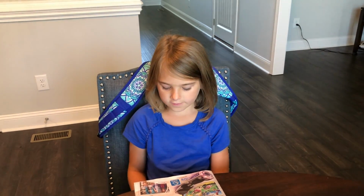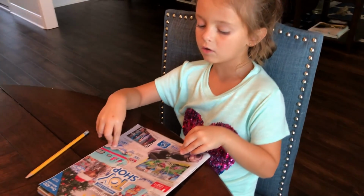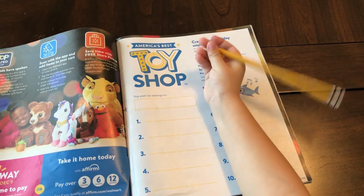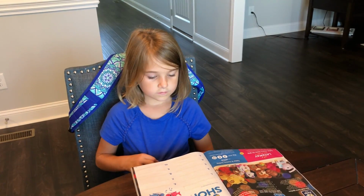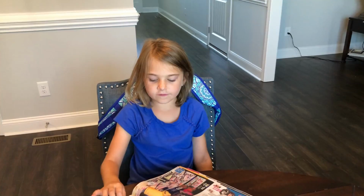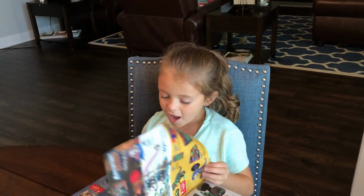Walmart's toy catalog is finally here. Look, it's an L.O.L. Surprise Glamper. That's a top-rated toy. I can't wait to fill out my wish list right here in the catalog, America's best toy shop. Or you can scan the page to build a list in the Walmart app. The toy catalog can be picked up in the stores, or may come to your house.